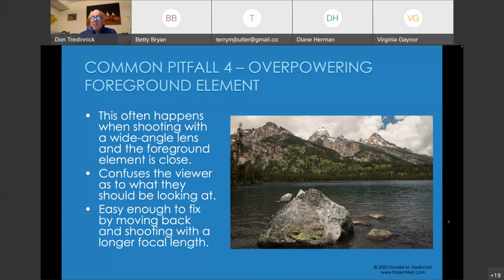The interesting thing is that this is actually an easy one to fix, even staying with the same lens. And it actually involves doing two things. One is moving back a little bit, but also getting a lot higher. There are a number of really famous landscape photographers that are known for getting up on ladders, or in the case of Ansel Adams, on top of a station wagon, and taking the photo that way. That eliminates this overpowering foreground element. So the foreground element is still there, but its size makes a lot more sense in the overall scene.